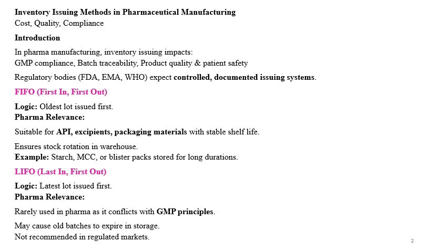You might have heard about the FIFO system. FIFO is first in, first out. You receive the material in the stores and you give it to the production department for manufacturing. So first you receive, and first you give it to the departments. That may be the QC department, the production department, the engineering department, or any other user department. The logic behind the FIFO system is that the oldest lot is issued first.